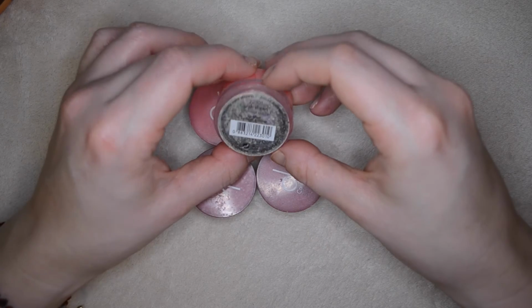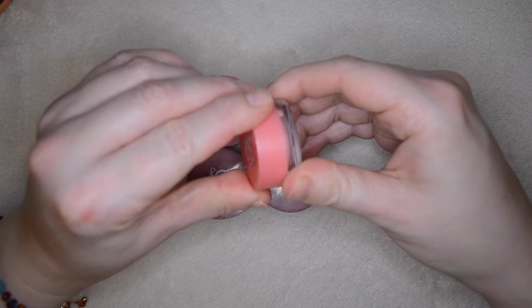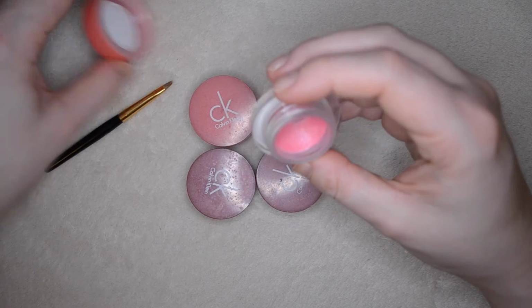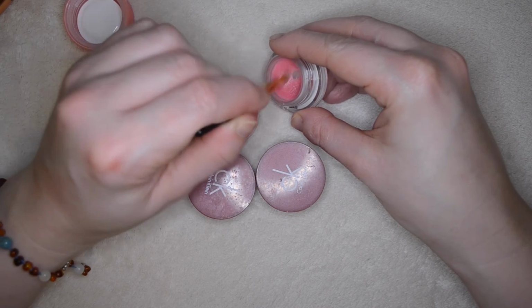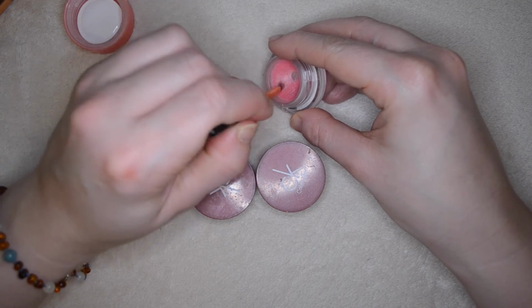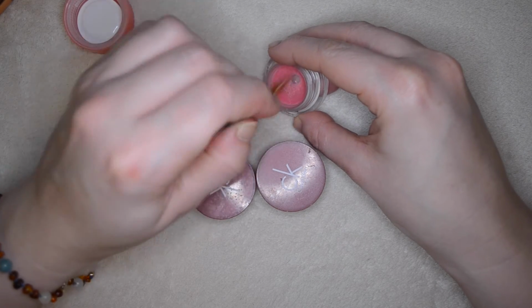This one in the shade Pink Sheen. These are the Ultimate Edge lip glosses, but they're not very glossy at all. They're much more like a lip balm. You can see how much I've used it there. Rather than pop my finger in, I'm just going to use this lip brush to pick it up. They look so pretty on the lips.